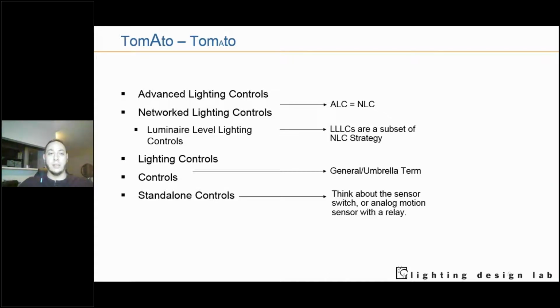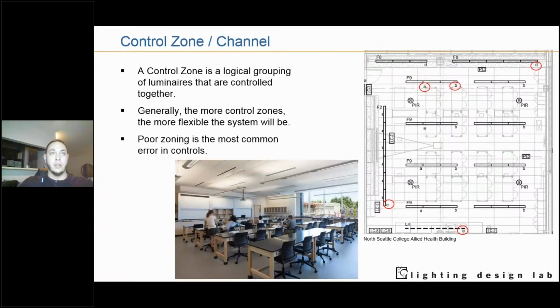So outside of those semantics, we're going to be talking about controls terminology as well as some of the strategies. At the end of the section, we'll leave time for questions. But if you have any questions, you can also ask them in the chat, and Katie will let me know so we can discuss. But we can start with a zone.